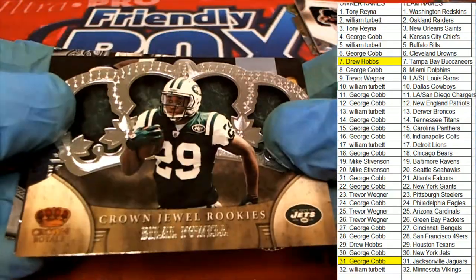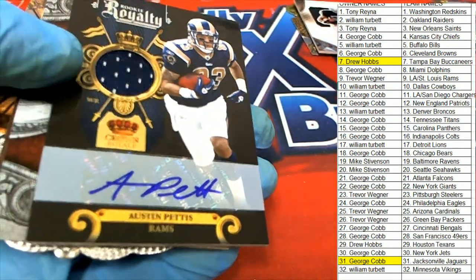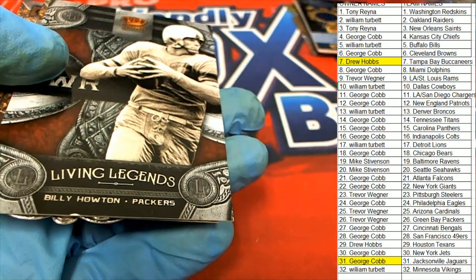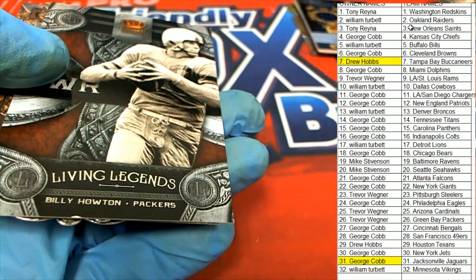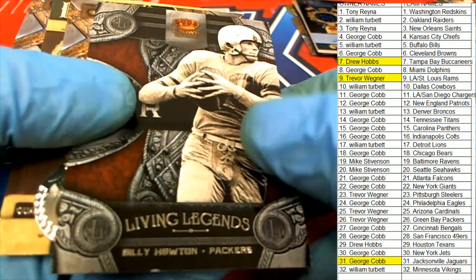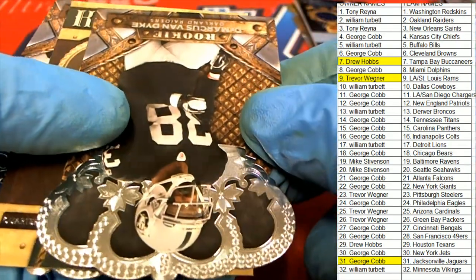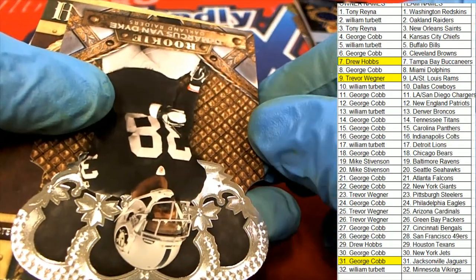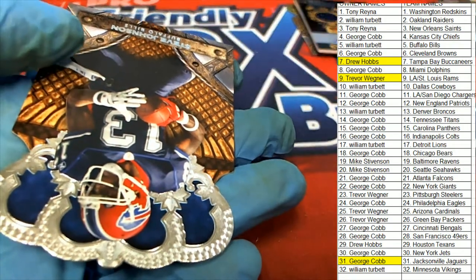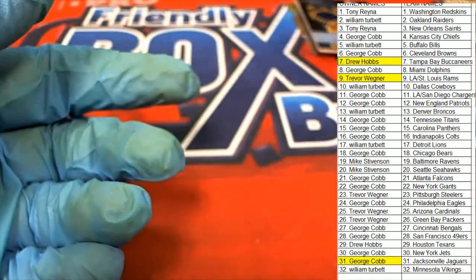All right. Another rookie card there. Bilal Powell. Austin Pettis. Oh, that's really nice. Rams owner. Austin Pettis. There you go, Rams. Trey hitting Austin Pettis. Living Legends card. Billy Newton for the Packers. And this Oakland rookie, DeMarcus Van Dyke. A nice Rings of the NFL, Packers, Aaron Rodgers. And the final thing to come out of our break is a Steve Johnson.